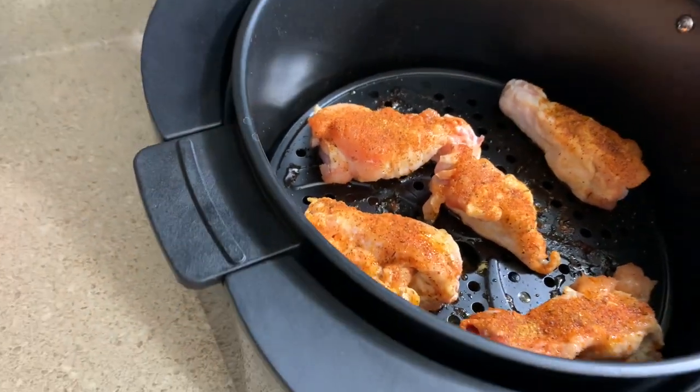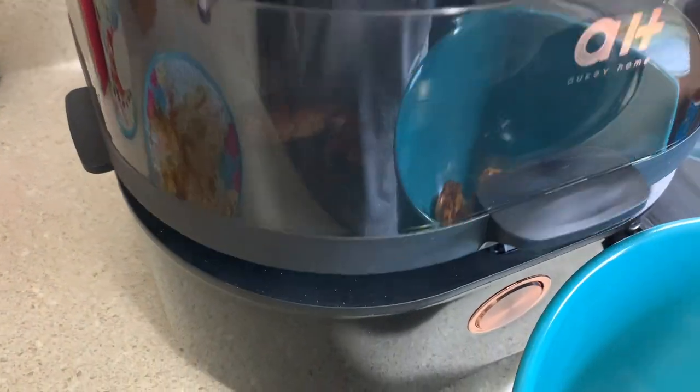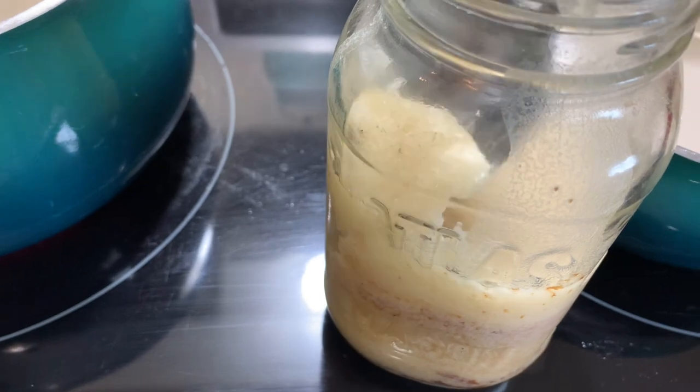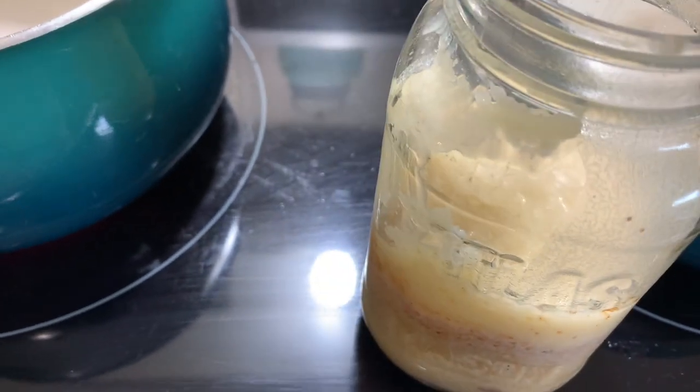And at first, y'all, I was thinking that this was going to be a total inconvenience, that it was going to be just a hassle having to cook so much chicken at different times. But after I tasted them, I have to say it was totally worth it. These chicken wings were so delicious, y'all.